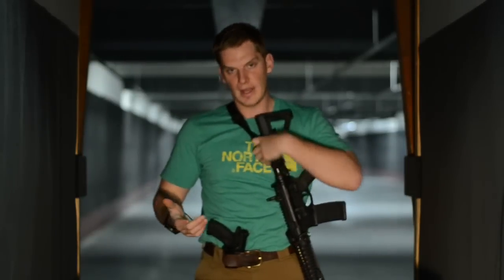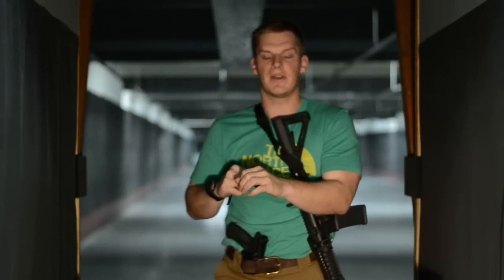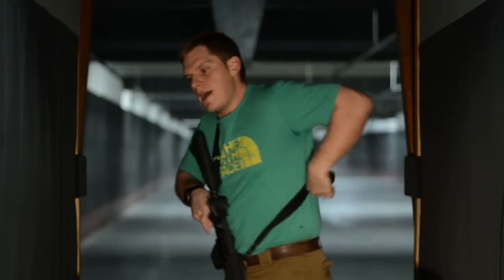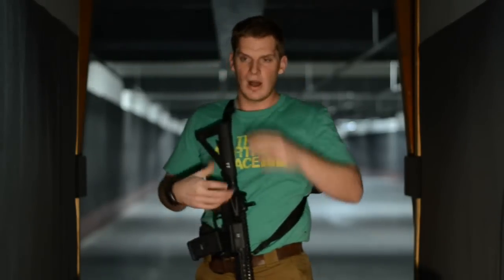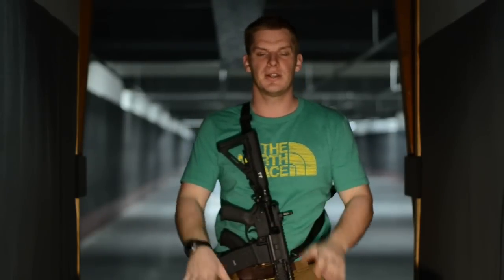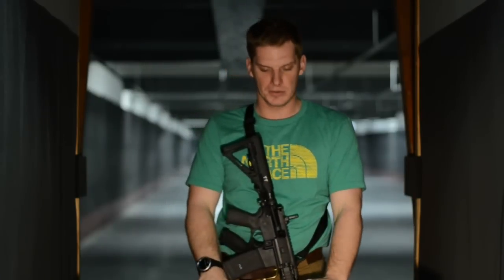Notice how much tighter that keeps the gun. It goes under my armpit, and now I can get into a Scrabble match if I need to. The cool thing about a 2-point sling, especially the Magpul MS3, is back here you can probably see there's a little pull lanyard. Now, a pull lanyard, or some way to adjust your sling really quickly, is super important. Let's talk about some of those reasons.